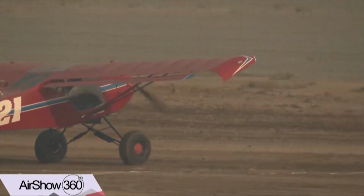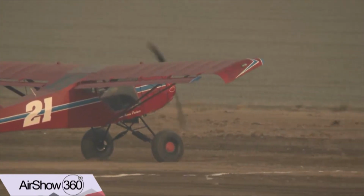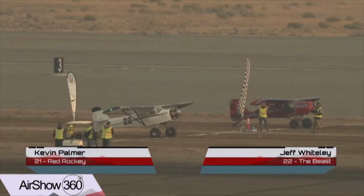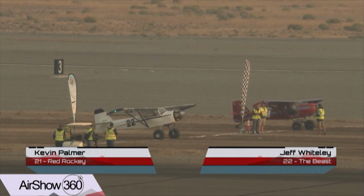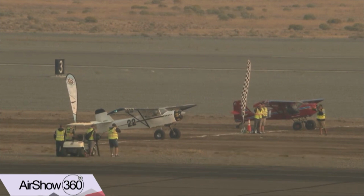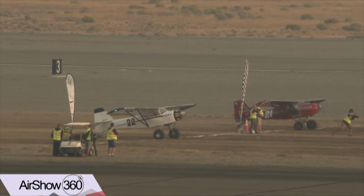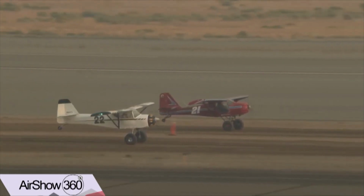Looks like hometown favorite Kevin Palmer in the Red Rocket Kit Fox. Is he heading to the number 2 lane, I believe? Ty Firkin in the white Kit Fox. Feels Sunday, so hopefully he'll stick around for the whole weekend. Ty's got some pretty amazing skills in this, flying in NVGs at night, spraying fields, under wires. Pretty incredible. And these are very young pilots, too.